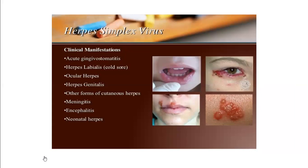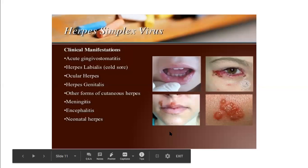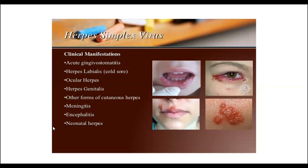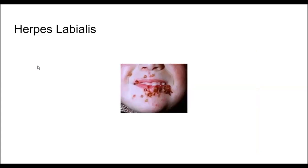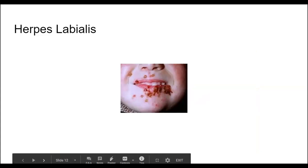We classify it into primary and secondary. Secondaries are contagious. They can spread from one part to another part or from one person to others. And they are also painful. They come with all the symptoms of viral infection like fever, feeling down, and myalgias, along with labial eruptions. These are some pictures of herpes simplex with multiple eruptions on the lips and around the lips.